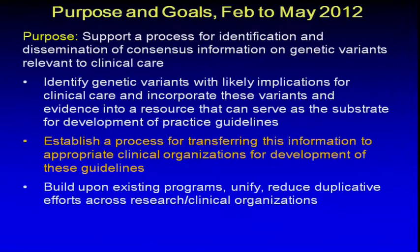So again, hopefully the grantee and the steering committee can work with the societies to make sure we collect the right information, we package it in a way that can be useful for the societies to review and make further decisions on which variants they'd like to recommend as moving forward for clinical use. And the third aim hasn't changed. This is an important one. Build upon existing programs, unify these efforts, reduce duplicative efforts across research and clinical organizations.